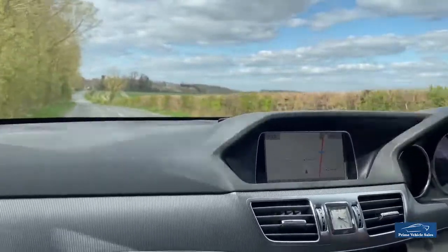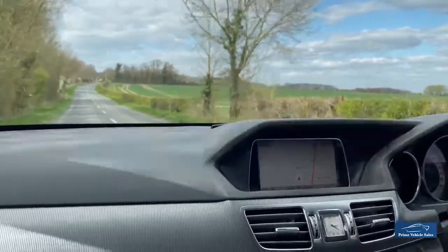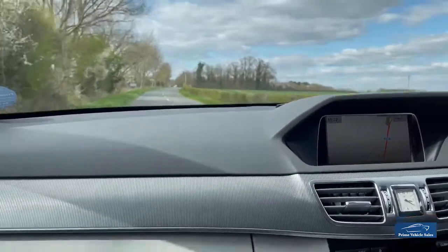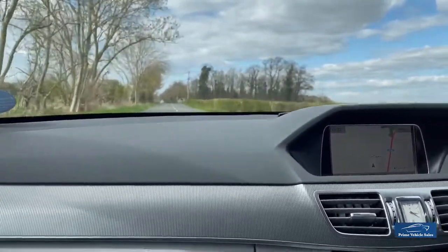Nothing wrong with it, considering its age and mileage. You could be forgiven for thinking it'd done half the miles it's done, in fairness. The previous owner has taken very good care of it. We've taken it in part exchange, but it's a really nice car and we're more than happy to go again with it. We'll warranty it for our 6 months as normal.